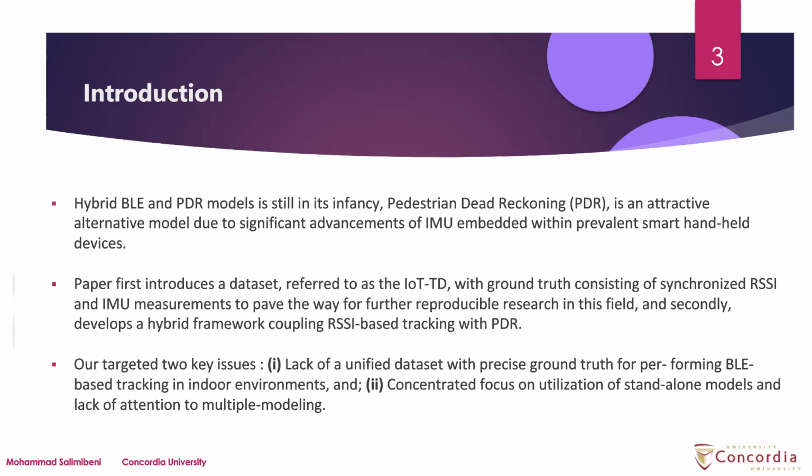Pedestrian dead reckoning is an attractive alternative model due to the significant advancement of IMUs embedded within prevalent smart handheld devices. This paper at first introduces a dataset referred to as IoT-TD, which consists of synchronized IMU measurements to pave the way for further reproducible research in this field, and secondly, develops a hybrid framework coupling RSSI-based tracking with PDR.